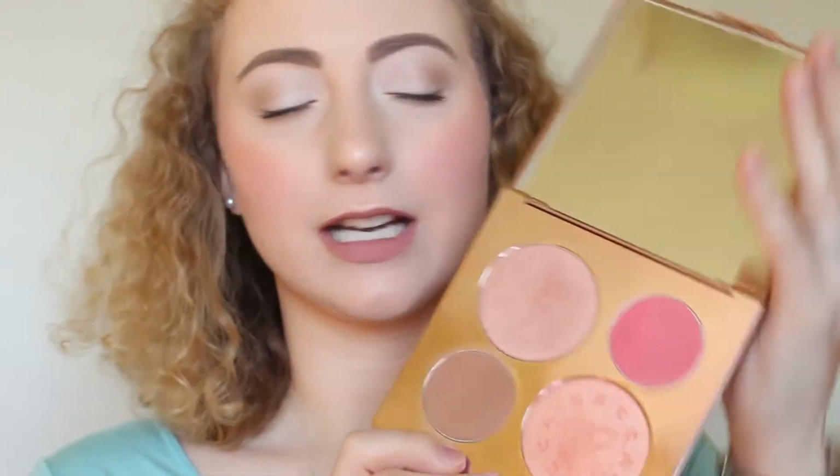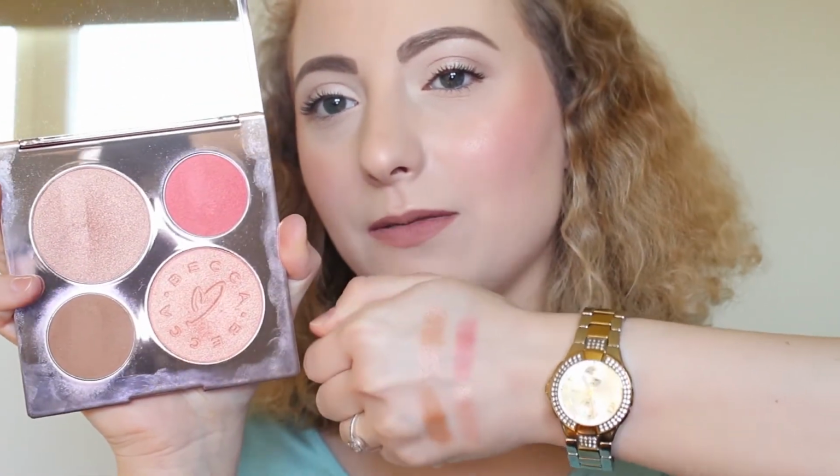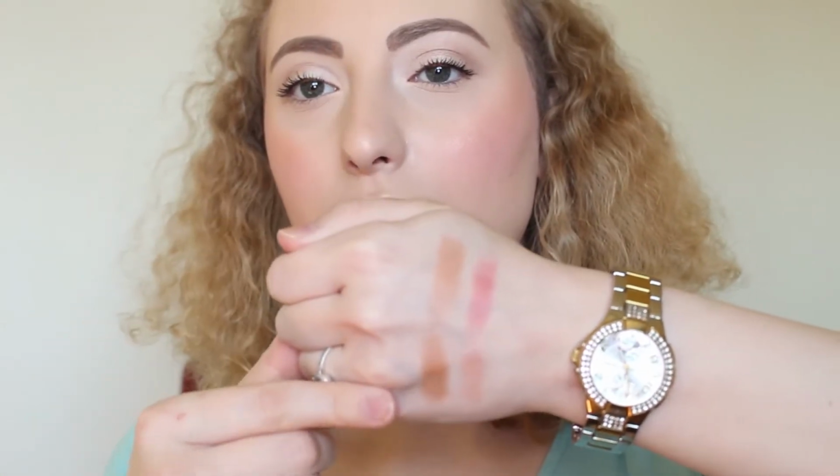I'm obsessed with just the packaging and everything. I know I said that earlier, but still true. And I really like the colors here. I forgot to show you guys swatches before, so it's gonna be really awkward. There we go. So everything's in the background, there's a window. I did all the swatches on my hand in the order that they are in here, so I can't point and show you guys everything, but you can kind of see what we're looking at here. So these are the swatches: the Beach Nectar highlighter, the blush, the bronzer, and then the rose gold highlighter, and it's really pretty.